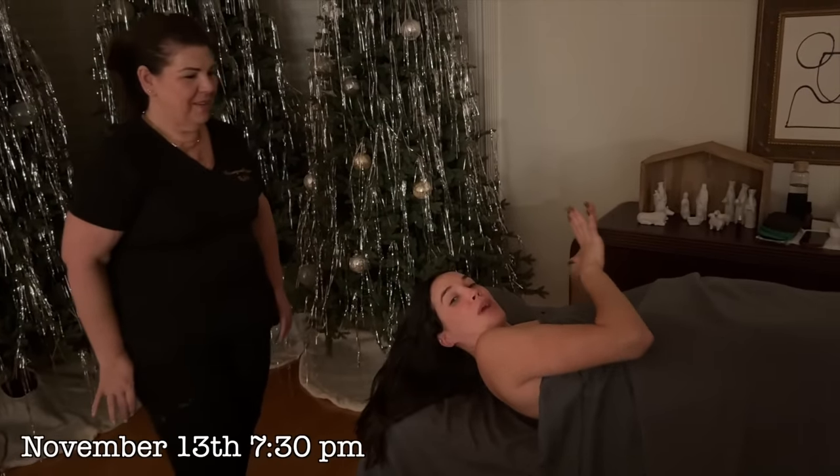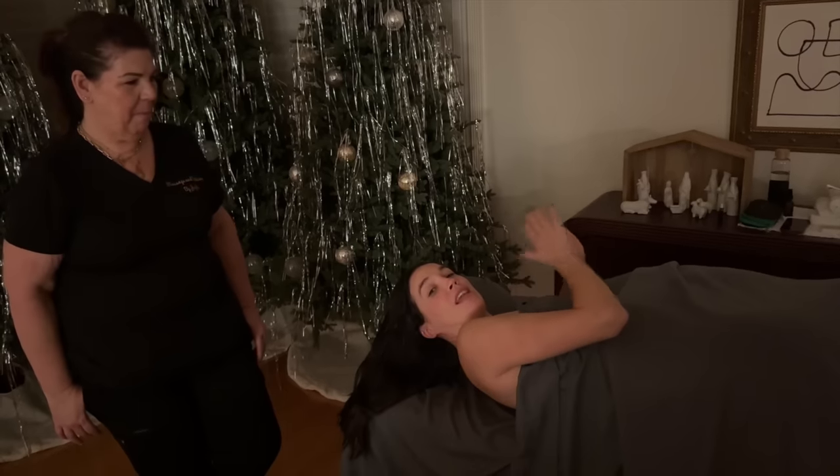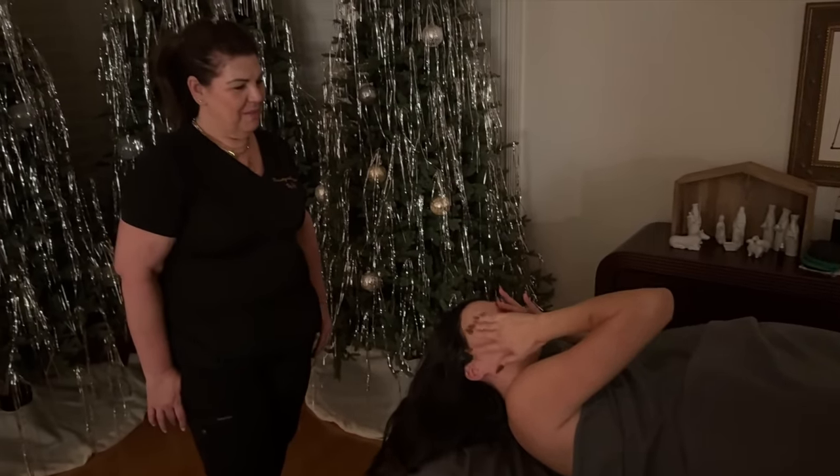I'm officially 38 weeks pregnant, so now I'm starting all my labor preparation just to make sure that anything I do, if it does stimulate labor, then I'm in a good place, he's fully developed, and I can have him. Oh, but Jojo, will you tell me kind of what it does, like the pressure points we're doing?